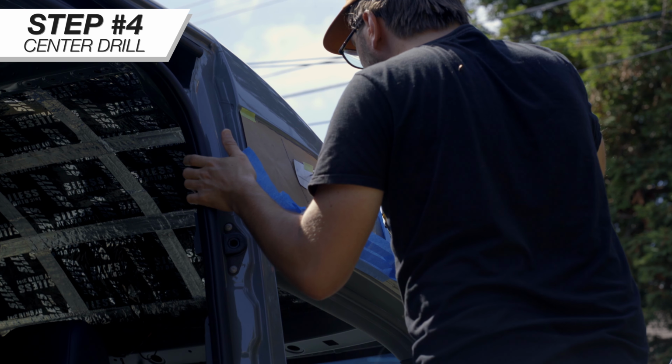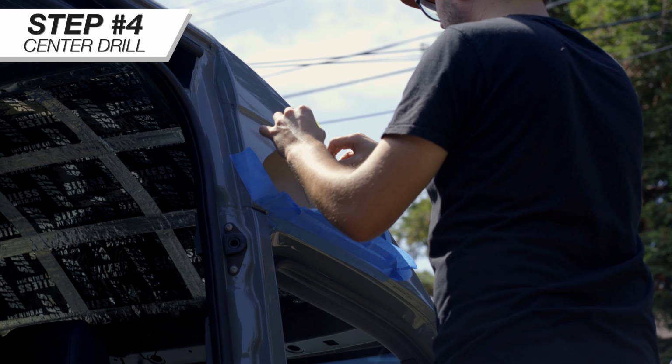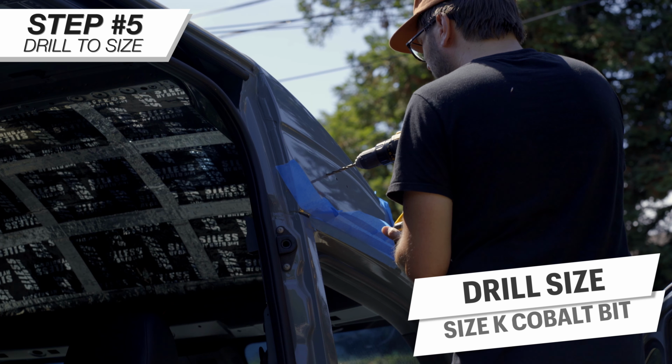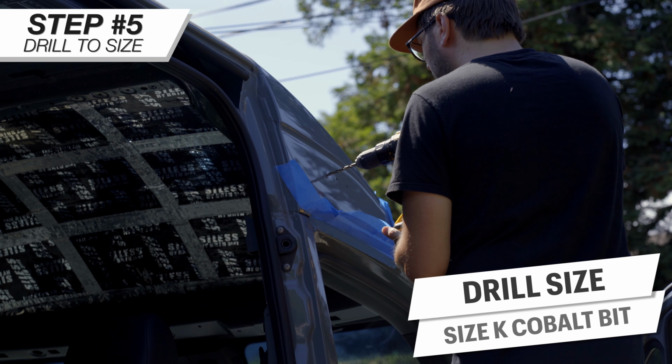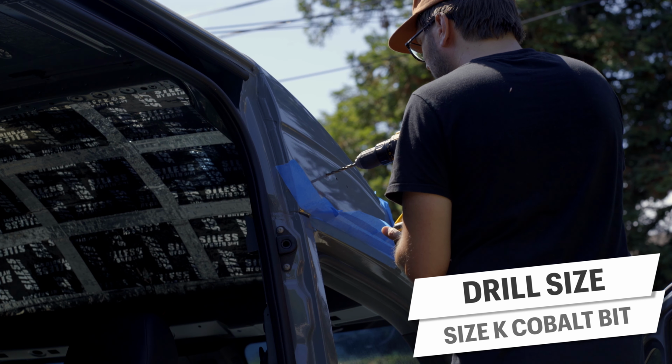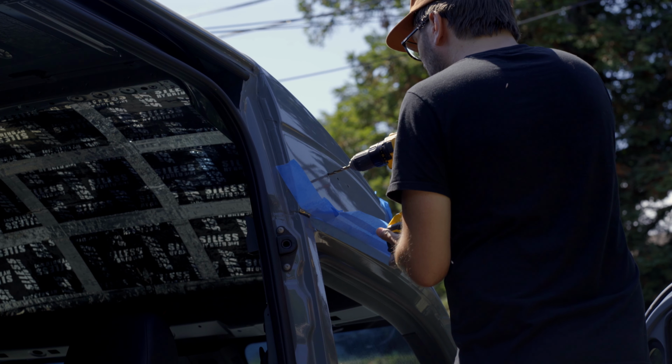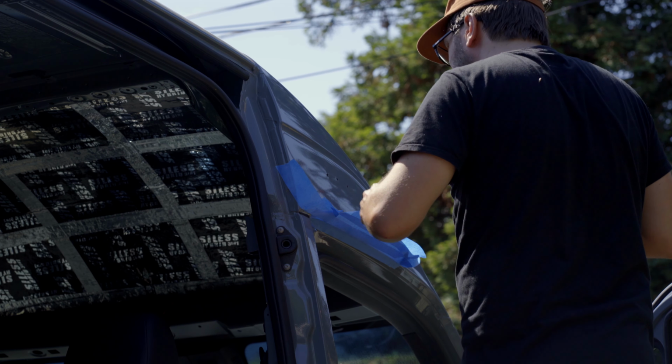So I ended up center drilling straight through the template, but honestly it makes more sense to remove this prior to this step. Once I had a pilot hole, I came back and drilled to size with a K-letter bit as recommended by Rigid. I like using cobalt bits and I go very slow, especially near the end, because sheet metal will tend to grab and pull the bit inward.